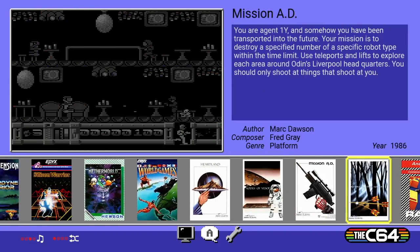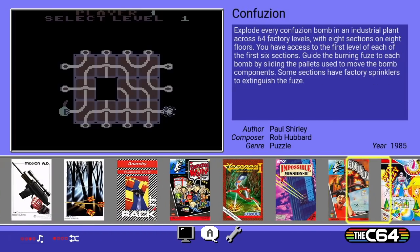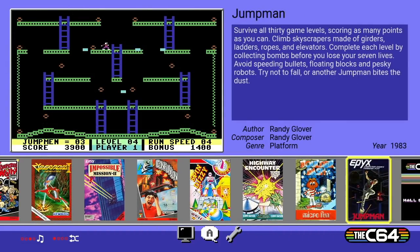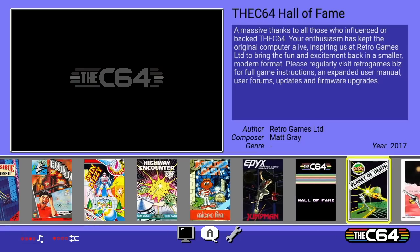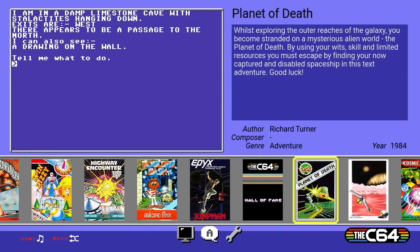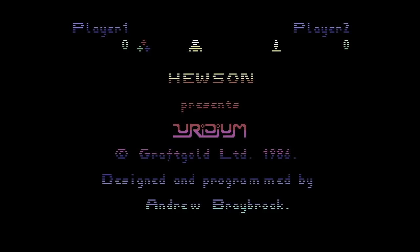Some of these, I don't recognise some of these from the classic, from the Mini, sorry. Some of them are the same. That one's new. It's a text adventure. This is one of my favourites. Played this game a fair bit on the BBC Micro. This is of course the original.